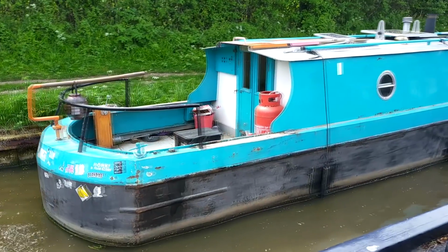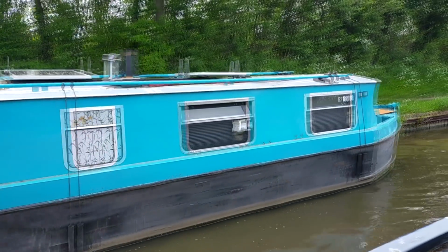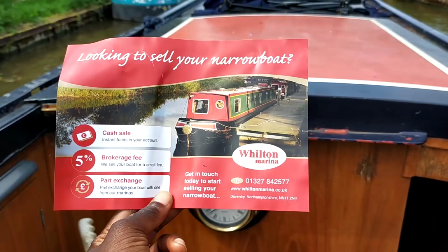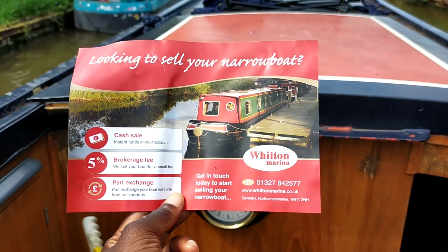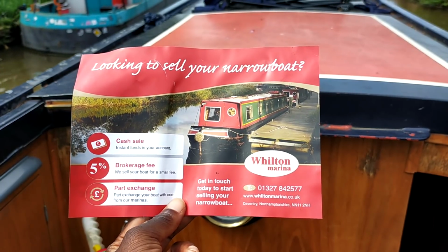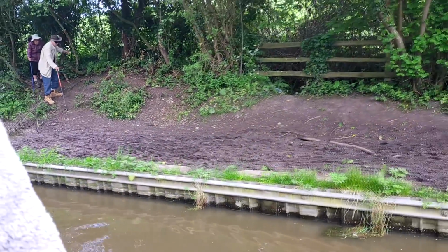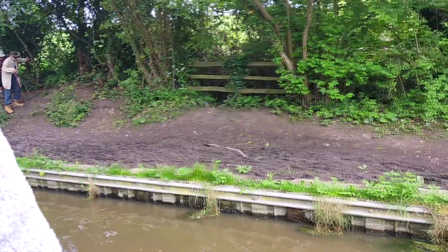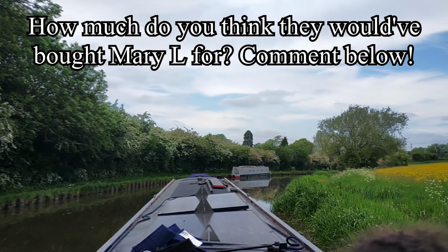Let's get back to the cruise where we discovered someone had slid a leaflet under our cratch cover. It was from Wilton Marina, who aren't too far away from Hatton. They were offering to buy our boat for cash a year after we bought it there. It didn't take us long to decide no, but it did make us think. How much do you think they would have bought Mary L for, considering that we bought her for $34,000 a year ago?